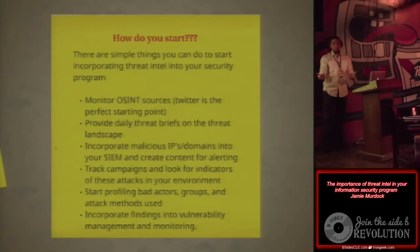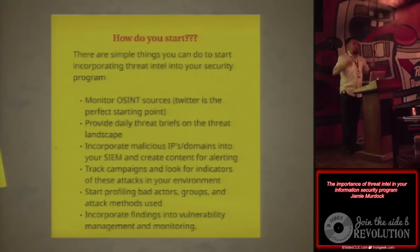So what does that do? It gains awareness on what the threat landscape is, where we're going, what's going on out there. And it gets more value to your information security program. Start taking this information that you can get from open source intel or even subscription feeds and incorporate that into your SIEM.